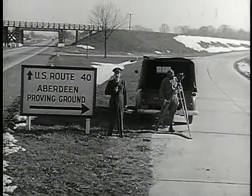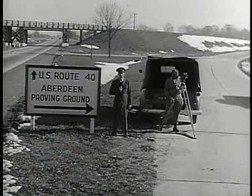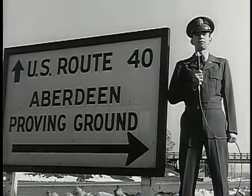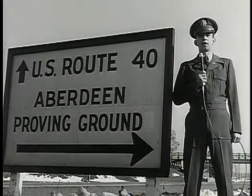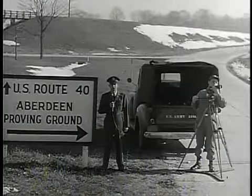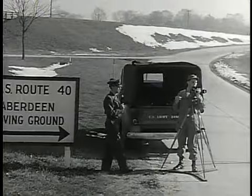Our big picture camera will now take you to Aberdeen, Maryland, and Lieutenant John Mortimer. We've brought our big picture camera 90 miles northeast of Washington, D.C. to the Aberdeen Proving Ground. We're standing just off Route 40 near Aberdeen, Maryland. It is 2 miles from this point to the main entrance of the Proving Ground. Now let's see what goes on here at the Aberdeen Proving Ground through the eyes of the big picture camera.